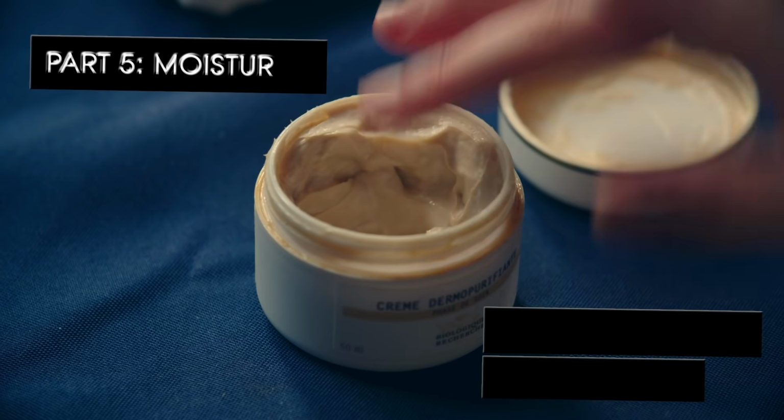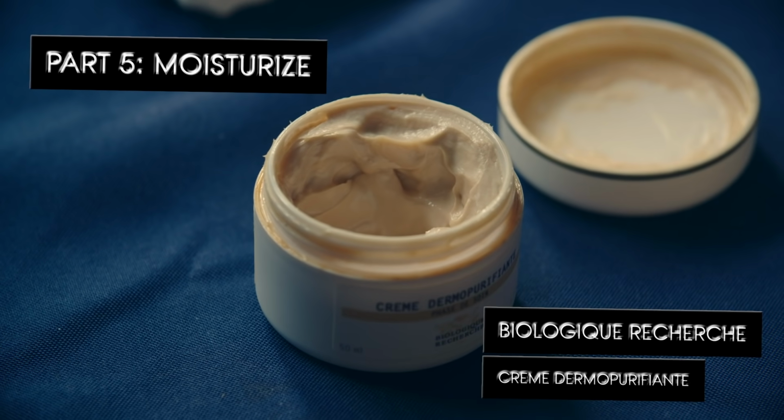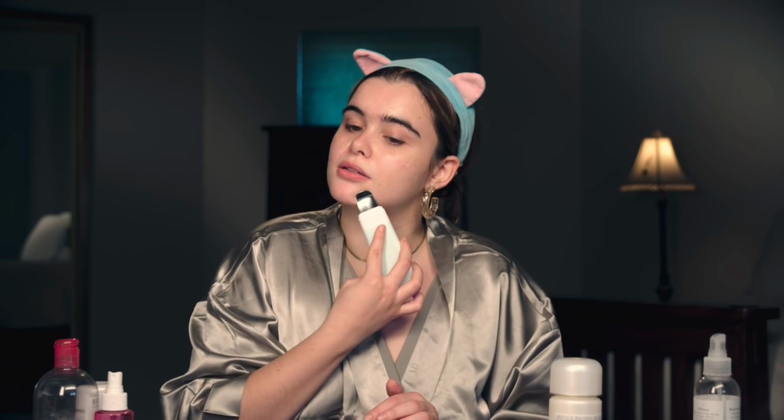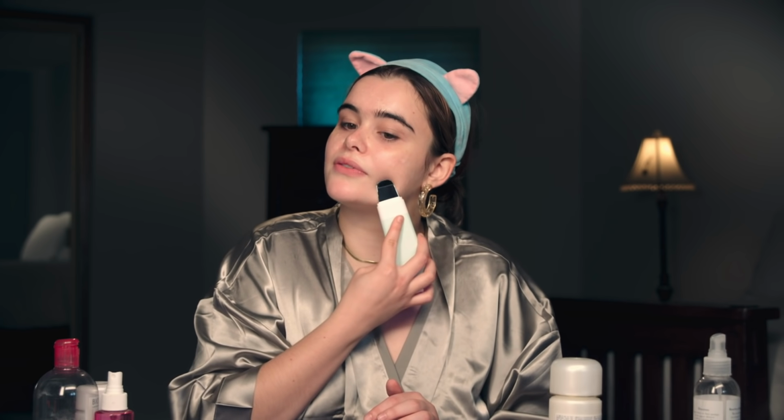I can't say her name, Dermo Purifant, and it's like a thick moisturizer. I love it so much. I just put a little bit on my face. I'm actually gonna put a little bit extra because I'm gonna zap it in. There's 2 settings on it. Do that. It just zaps it into your skin. Isn't that fun? This penetrates your pores in a way. I don't know what the little zappy thing does, but it makes my skin look good.